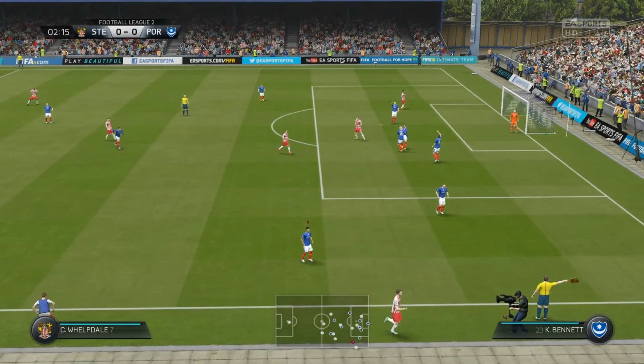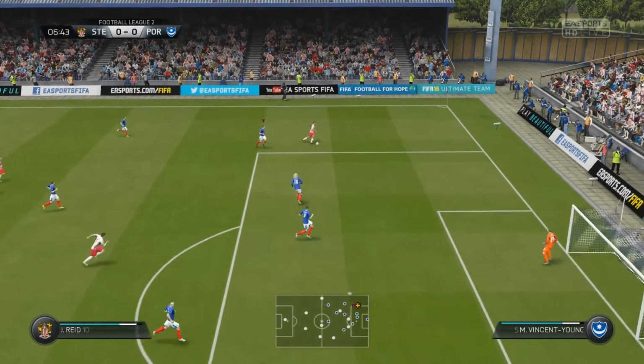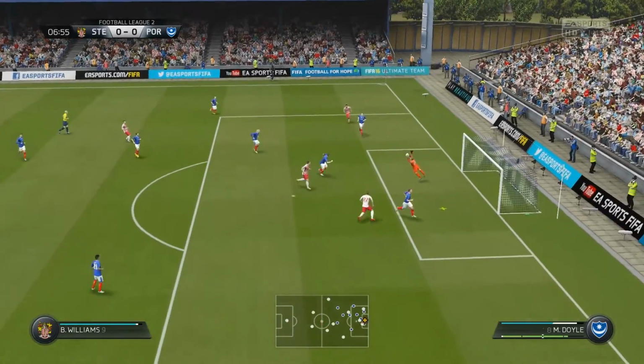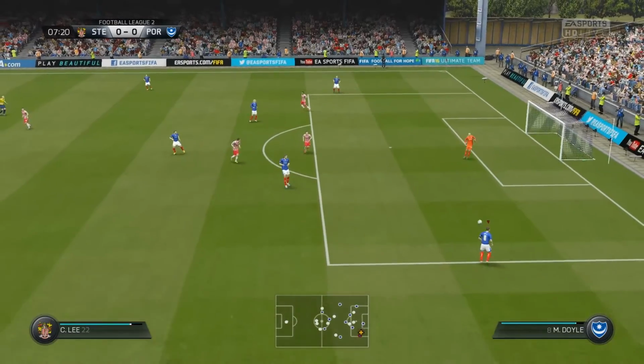And it's going to be his pass as well. Excellent. And here's the cross. Good hands. Bread and butter work, really, by the goalkeeper, but he did it very competently. He's having a good game.